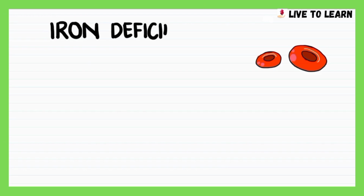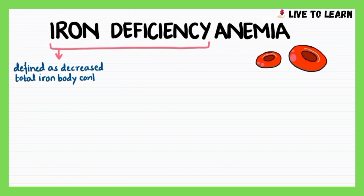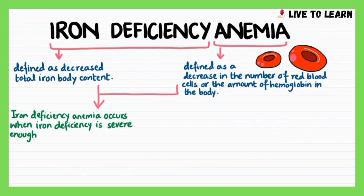Almost 1/3 of the world's population has iron deficiency anemia. Iron deficiency refers to decreased total iron body content, and anemia is defined as a decrease in the number of red blood cells or the amount of hemoglobin in the body. So, iron deficiency anemia basically refers to the condition where iron deficiency is severe enough to diminish erythropoiesis and cause the development of anemia.